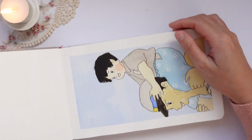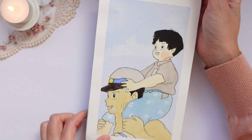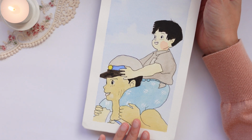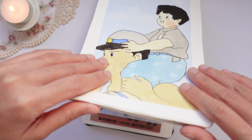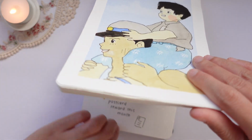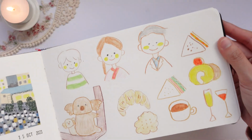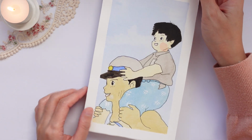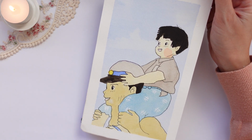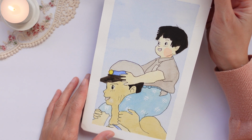I thought about not sharing this sketchbook with you because I'm not very artistic. To be honest with you, this particular drawing was drawn by my husband. I cannot draw like this, and just to show you how amateurish I am, this is how I usually draw. It's very childlike. I wanted to do something for YouTube, and so I asked my husband to draw this for me, and I just did the colors using watercolor.